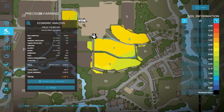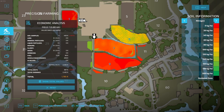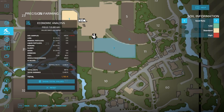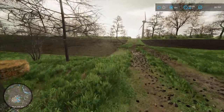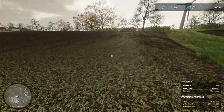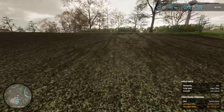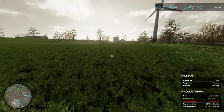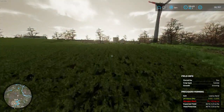I still haven't quite figured out exactly how to understand this. I know it's different for each crop. I'm pretty sure... Ooh, that's a bad yield. I'm pretty sure if I go to, for example, this one, obviously there's nothing in here, so it says bad. And okay, down at the bottom right, according to what's currently in the field, which was beets.